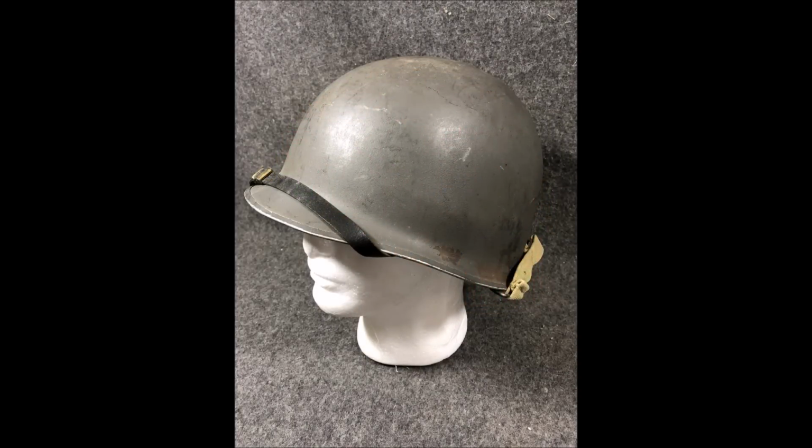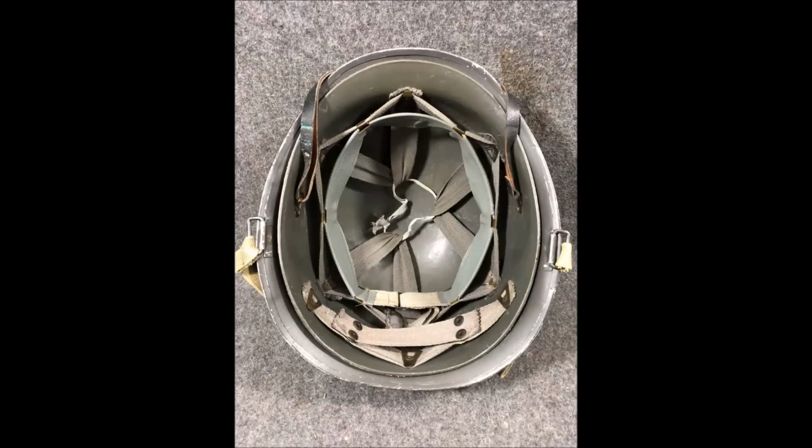Here's an Austrian M1958 helmet, an almost direct clone of the US M1. A lot of US M1 shells and parts were used, as you can see from here. Direct rip off, different materials, different color.